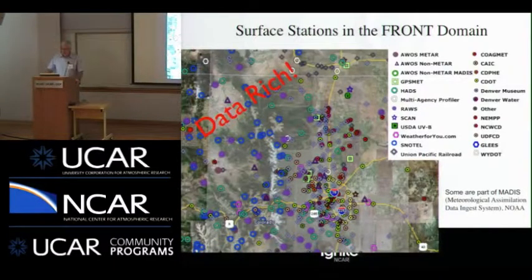This shows some of the surface stations that are available in the Front domain. Some of these are part of the MADIS network, and the idea is that we live in a very data-rich environment here in the Front Range.